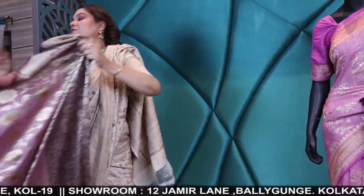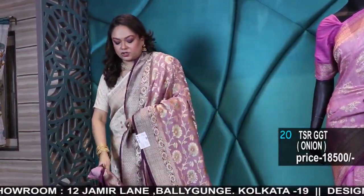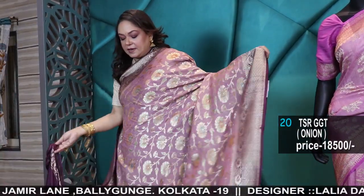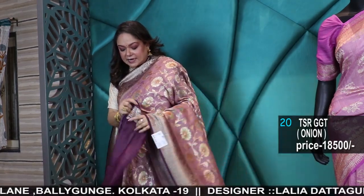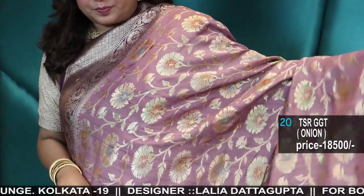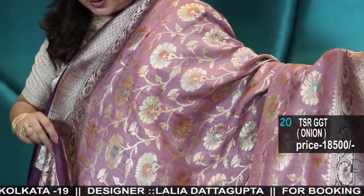Next is another beautiful shade. All these are again a different kind of a concept in all Tussar Georgettes. All these are hand woven Tussar Georgettes, but in different designs and styles and different weavers. So every weaver has an art to produce.